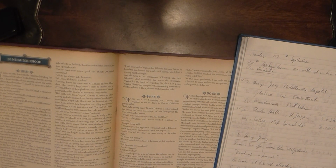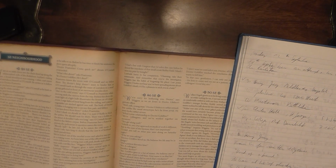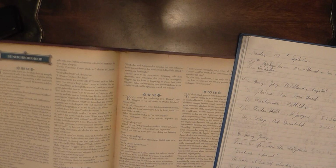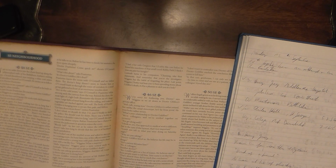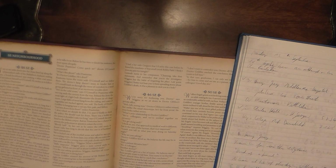basically refutes the notion that Goldfire would ever entertain the idea of psychoanalysis. He also says that Goldfire would believe that mental illness is caused by physical problems. Okay. So we've heard this twice now.